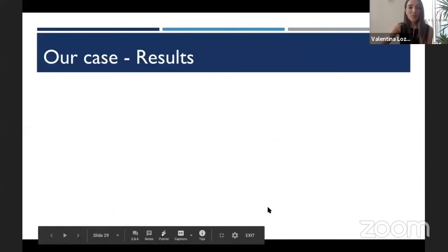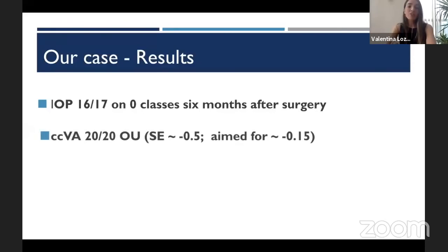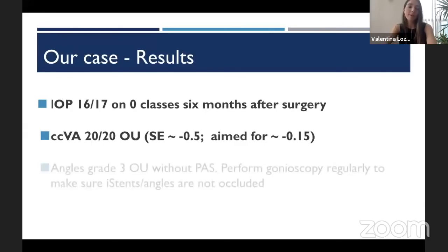Indeed. So for our results, this patient, six months after the surgery, we did the left eye first and then the right eye. Six months after the right eye, pressures were 16 and 17 on zero glaucoma medications. Her vision was 20/20, but with correction. We aimed in both eyes for minus 0.15, and she ended up being minus 0.5, as we mentioned before. Maybe the effective lens position is placed a little more anteriorly, and this patient ended up more myopic.